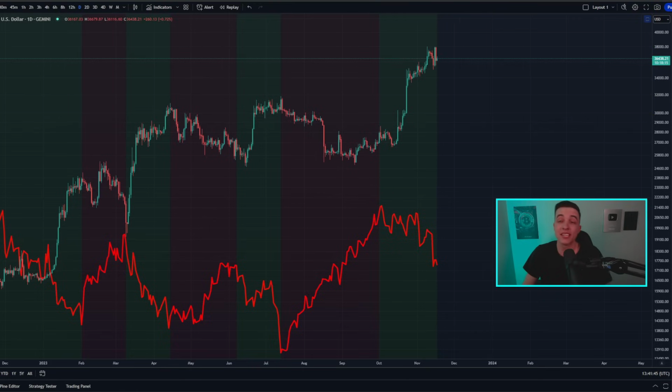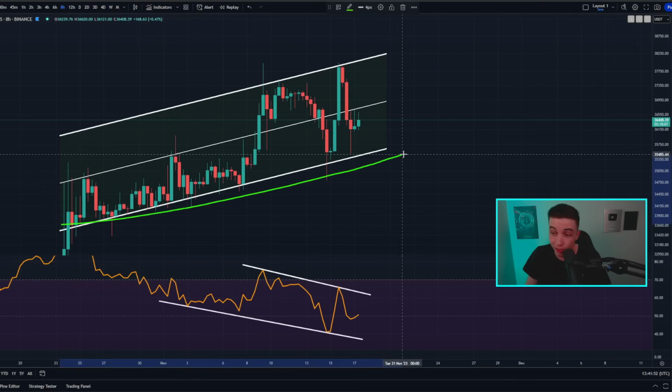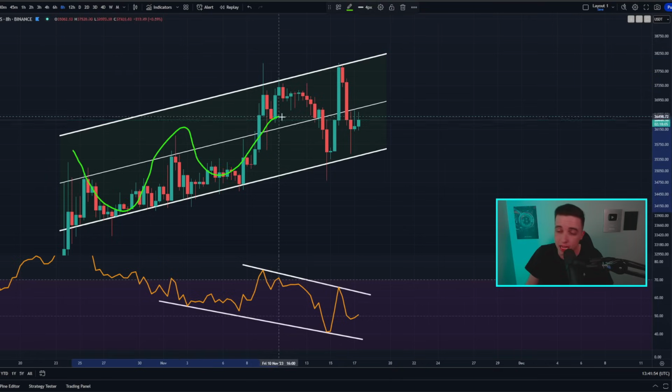And now, if you're zooming into the shorter term, looking at the 8-hour Bitcoin chart, obviously over the last few weeks, the price of Bitcoin has still been trending to the upside, forming higher lows and higher highs in this ascending parallel channel.